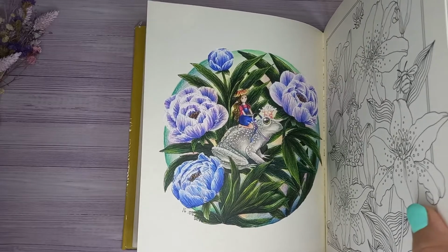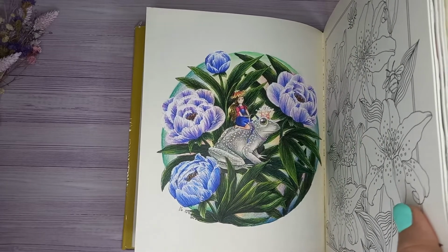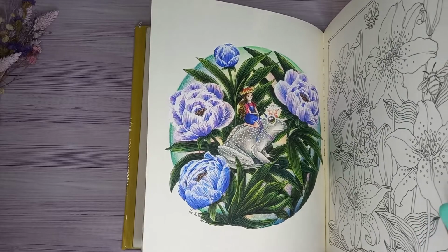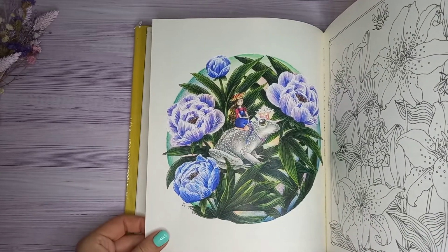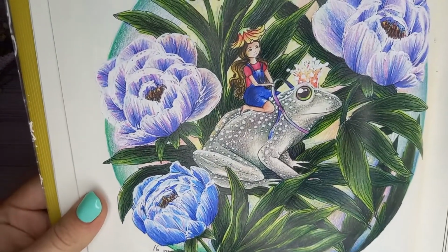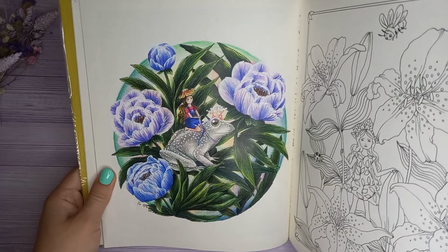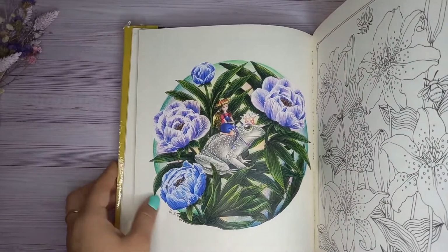I think it's a great idea because I don't like to work with these pencils on this paper, because the paper is excellent. The illustration looks cool, interesting and unusual, but it took too much time for me. So I hope next time I will use Deli or maybe Polychromos pencils. They are better.